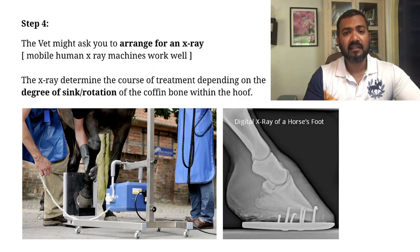Another important thing that your veterinarian and your farrier are both going to require is an x-ray. Mobile human x-ray machines work very well. That's what we use at Japalu. And what you want to do is very simple. Just shoot an x-ray of the horse's foot and send these x-rays to the vet.